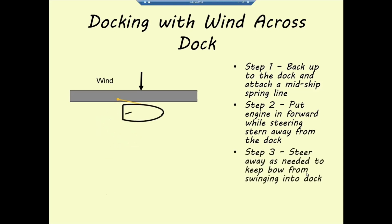And then as you swing the boat around, you're going to need to turn the rudder over to the other side. Otherwise, you'll tend to just rotate the boat right around and swing your bow into the dock and not bring the boat in parallel. So you'll have to swing the rudder over.